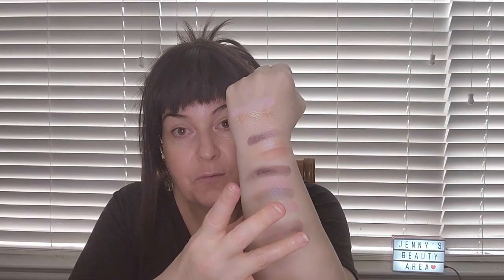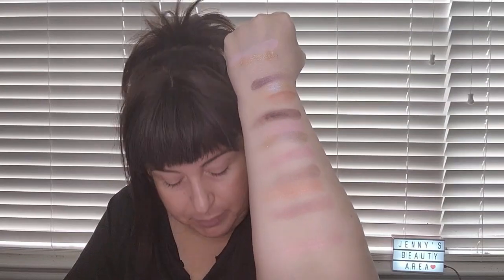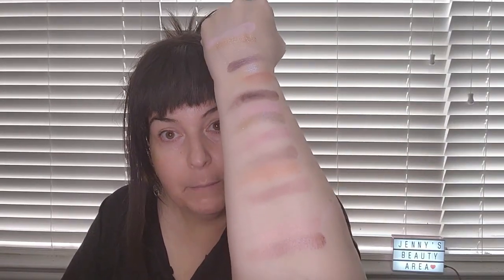And then another beautiful shimmer color called Glow. Let's see if we can get that in there. These are all very light colors, as you can see, but that would make a beautiful everyday look. Then we have the color Reef, sort of a neutral matte color right there. Then we have Starfish, which is a bright pink shimmer. And then we have Siren, which is absolutely beautiful.